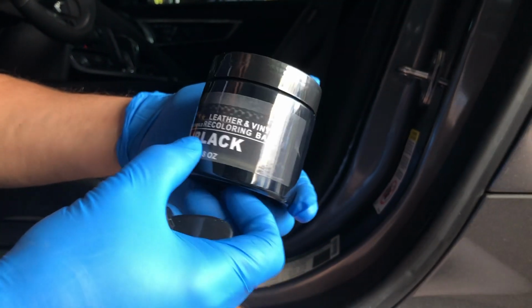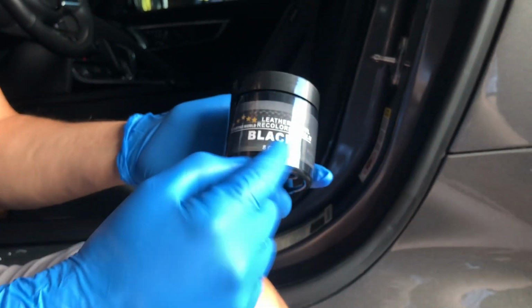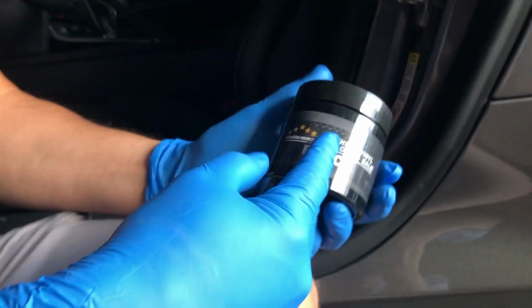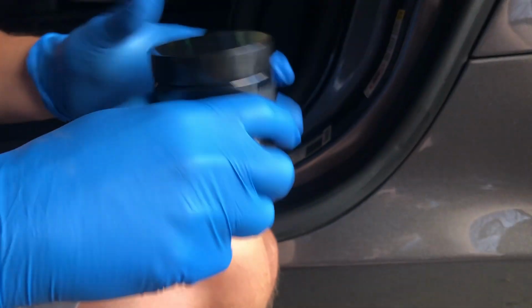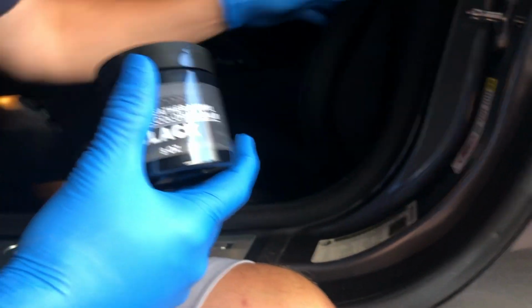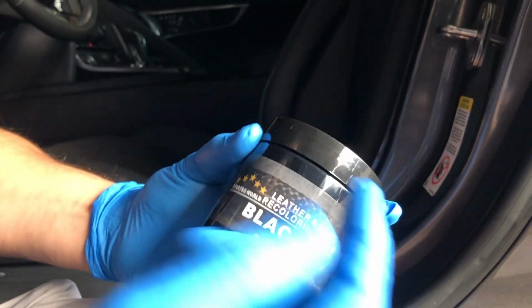We're going to use this product. It's called Leather and Vinyl Recoloring Balm, and it's black. You can order this in a multitude of different colors. As a matter of fact, some of these manufacturers give you different mixes so that you can tone it up, tone it down, or change it depending on the color of your interior. Now, this is pretty standard. I've got a black interior, which makes things a little easier. But I'm going to use this, and there's a few parts to this kit when you buy it.